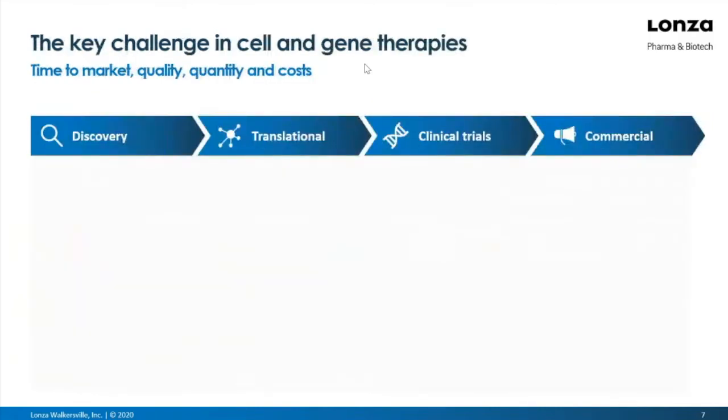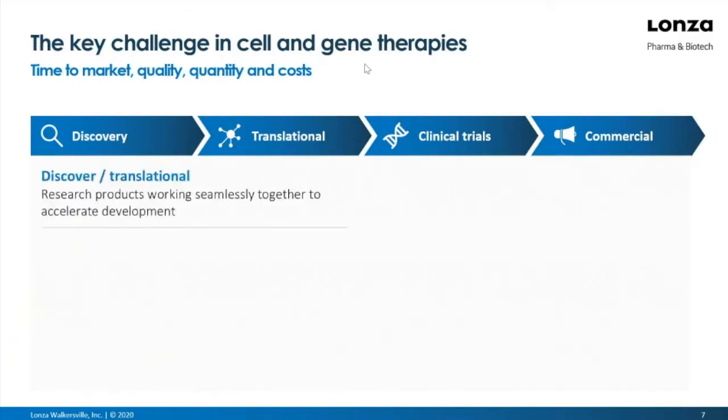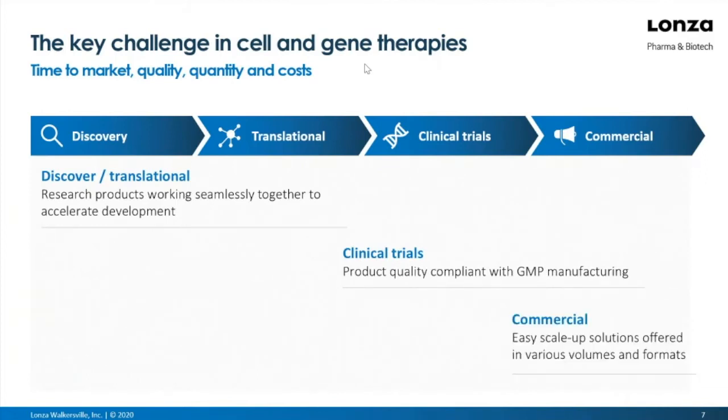So what are the key challenges at different stages from discovery to clinical trial and commercialization? In discovery, you need to find a lot of drug candidates. In clinical trial, you need to make sure that all your components are in GMP. And when you do commercialization, you need to make sure that you're able to scale out the process.